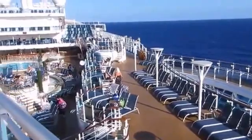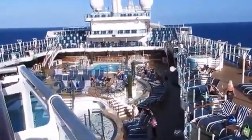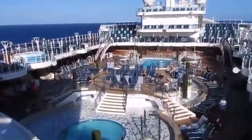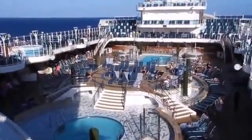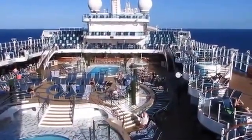On the Lido deck, they have 2 main pools and 4 hot tubs, 2 on the upper level and 2 on the lower level. They also have a center area with fountains, and they'll set up chairs there during the day for you to lounge in, and then at night do a little fountain music and light show.